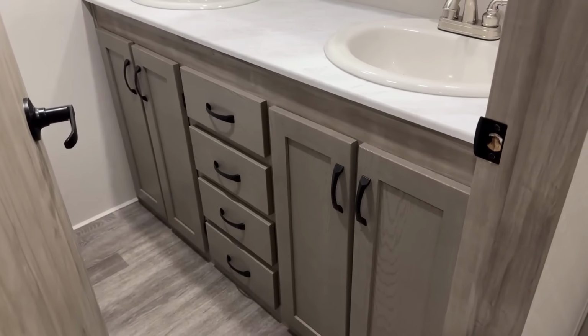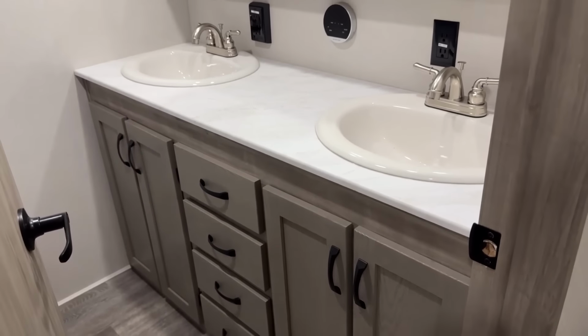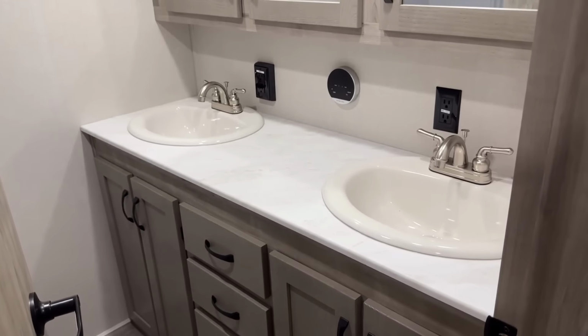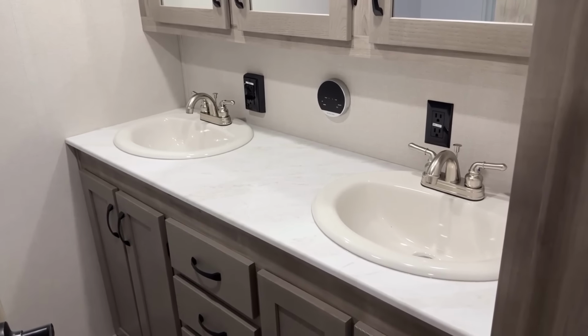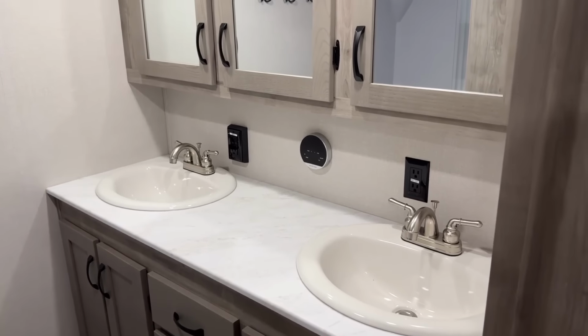Now, I'm not a person that uses a big giant fifth wheel like this, but I personally would prefer either one sink in the middle or one sink over to the right, and then maximum counter space and/or storage below that.